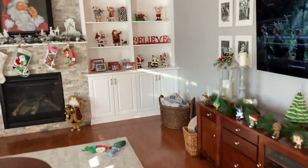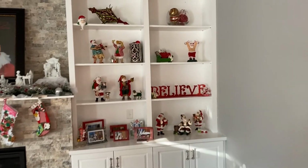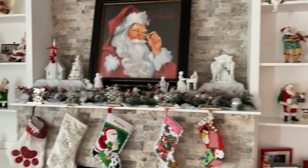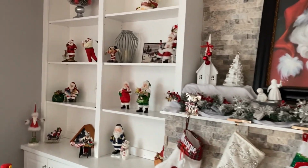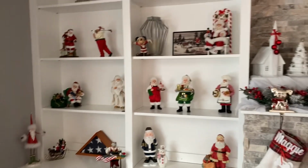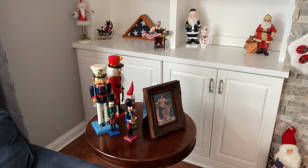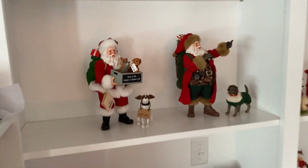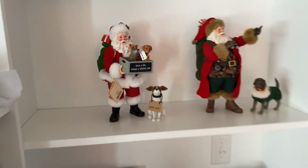Then real quickly, my wife is extremely proud of this Santa wall. She's been collecting them ever since she was a little girl. And we've got them up here, everywhere. A little Nutcracker station here. And our newest addition was this one. I bought this for her this year. So, yep, she enjoys that.